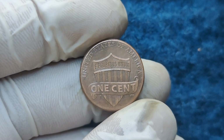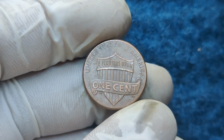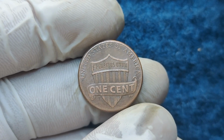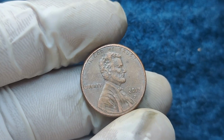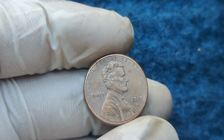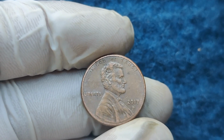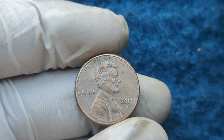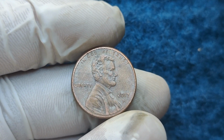Now, how do you tell if your 2017 penny is one of the valuable ones? It comes down to its grade. If your coin is in mint condition, meaning it has no scratches, no signs of heavy use, and still shines like it did when it first left the mint, well, that's what sets it apart. Remember, collectors and investors are looking for coins in excellent shape.